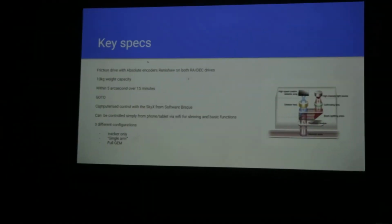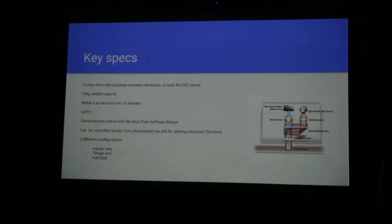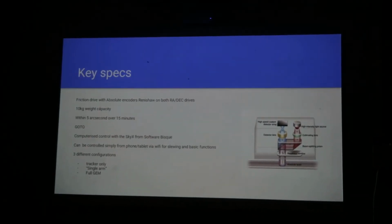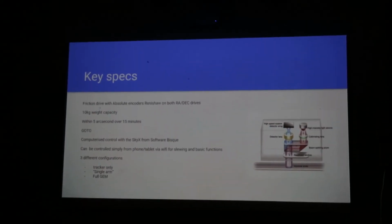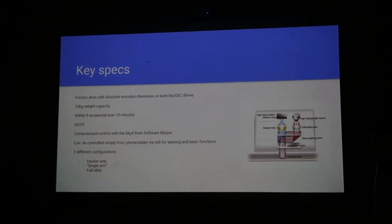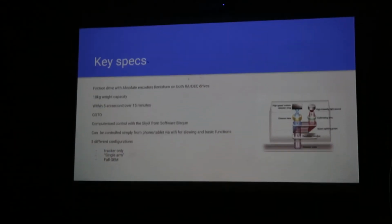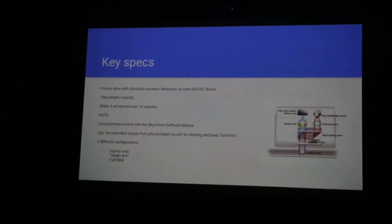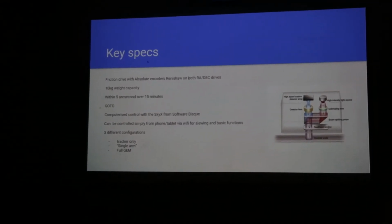But the key spec about this is basically it's a friction drive with an encoder. I'm not sure if anyone's heard about Renishaw encoders, but effectively it's a device that uses a calibrated wheel, usually metal, with markings on it. Those markings are read by a laser device which reflects light off it, and that light is read back and it tells it where it's moved in real time in space. So it knows what sidereal rate is, and it calculates where it's supposed to be and where it is, and it corrects that hundreds of times a second. So instead of assuming it's somewhere, it is actually somewhere.